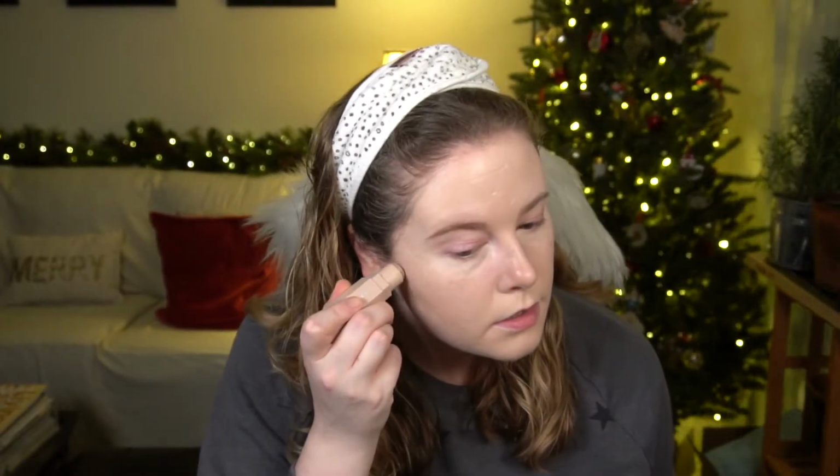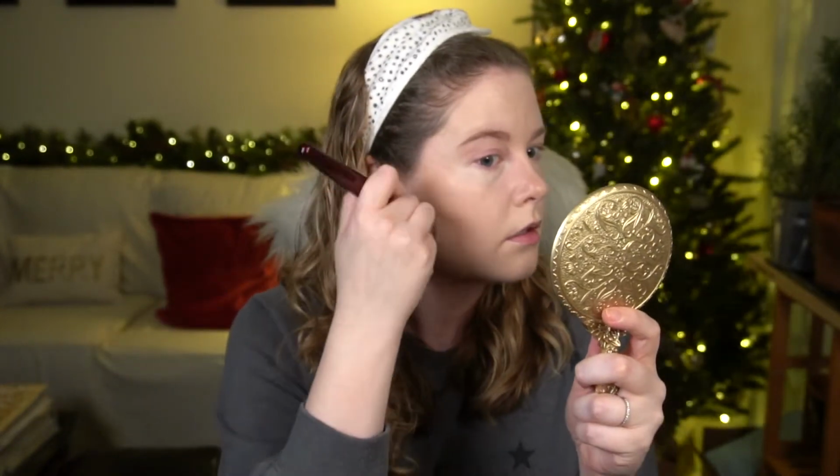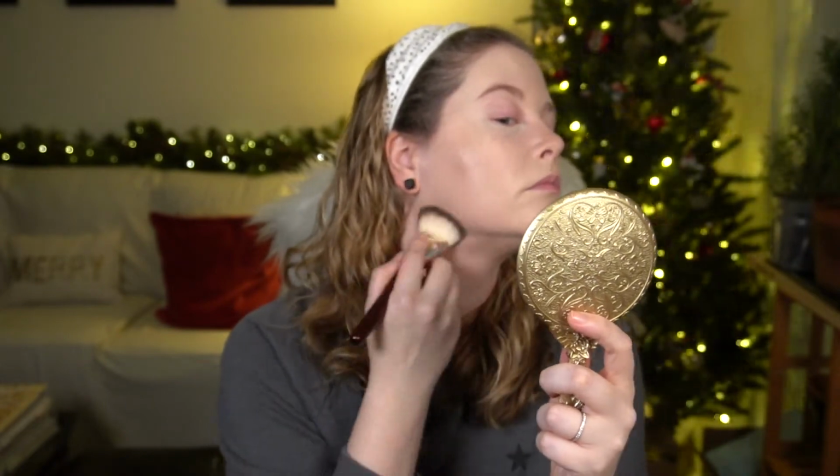So what I'll do is just like that. It's a very nice ashy gray tone though. And then I'll take the full flat side and just go like that, and you can see it just blends pretty easily. I think with this one though, I do have a little bit more control than the KVD. Like that one, I think it's a little bit easy to get carried away with, so I do appreciate that.